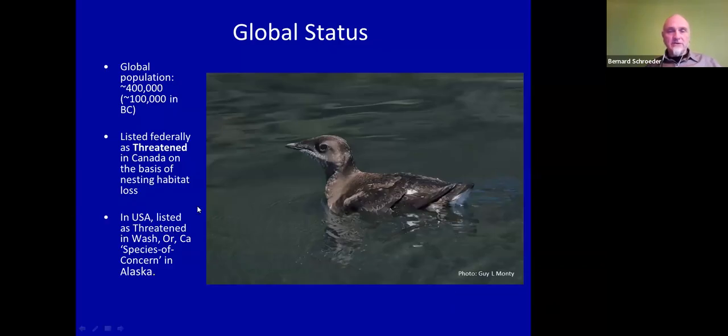And they're a conservation concern in Alaska. So the bulk of the global population is in Alaska, but Alaska, just a few years ago, thought they had in the order of 600,000-700,000 birds, and then they did a big status review and came up with far fewer than they had originally thought they had.